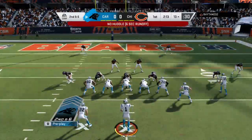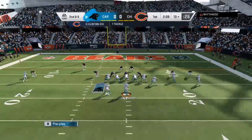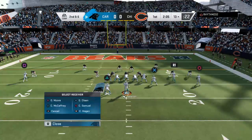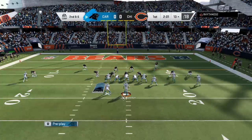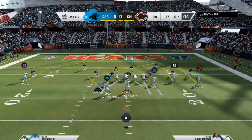Right to the 3. Check Mike 27. Here we go. Let's bring it. Gun. Let's bring it. Mike 27. Check. Hey, check Mike 27. No gain on this defense. No gain. Mike 27.